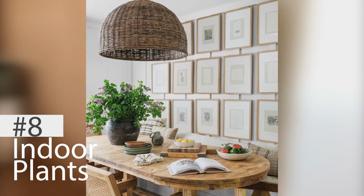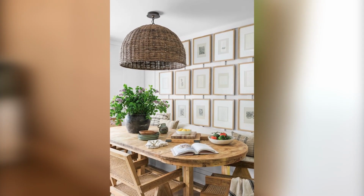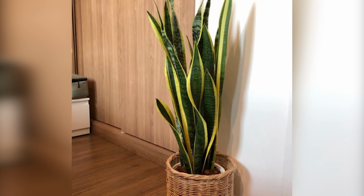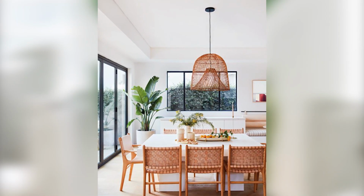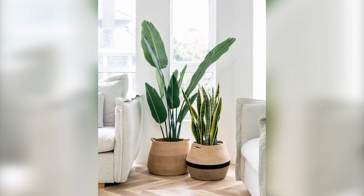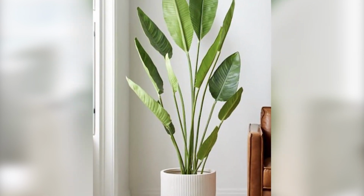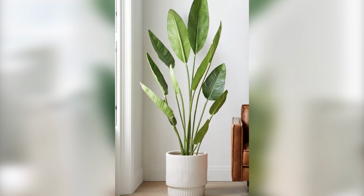8. Indoor plants. Bring the outdoors inside by incorporating indoor plants. Consider low-maintenance options like succulents, fiddle leaf figs, or snake plants. Greenery not only adds life and vibrancy but also complements the natural theme of California casual design.